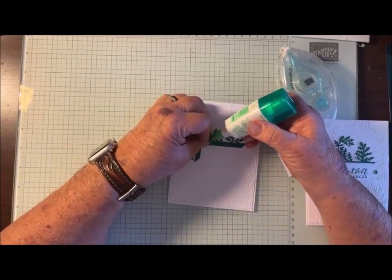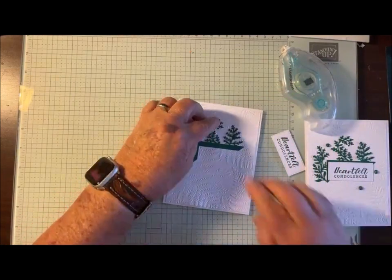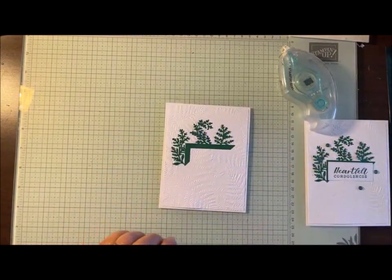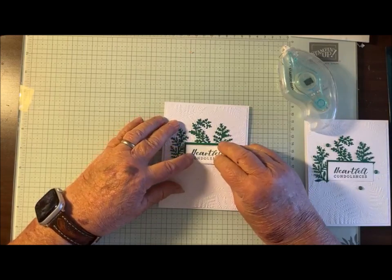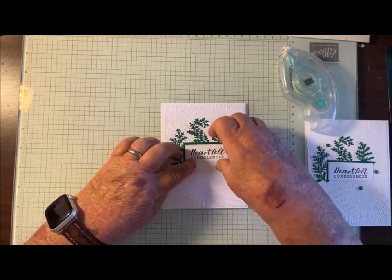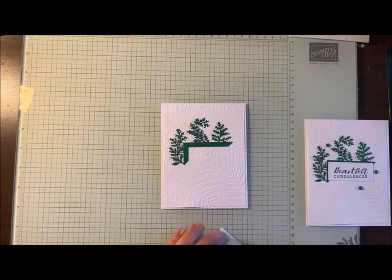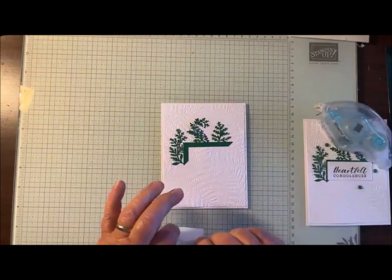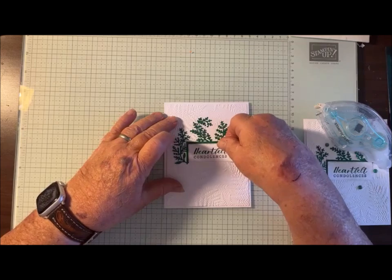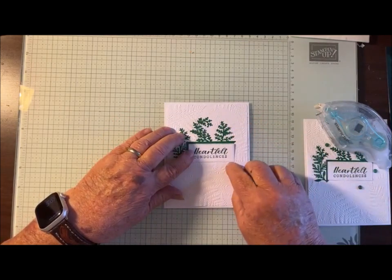And of course, it won't do it when I want it to do it. Okay. That's what I mean. I get my hands all gooshy. And then I'm going to add the sentiment here, and I'm just going to use my seal for that, and I'm going to leave a little of that showing because I think it sets it off when I use the shaded spruce for the sentiment.